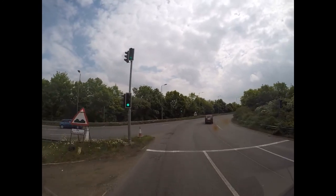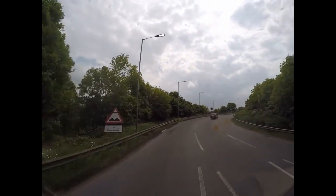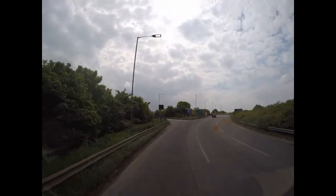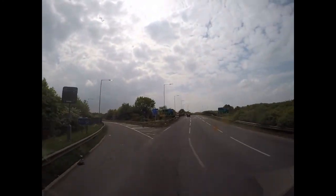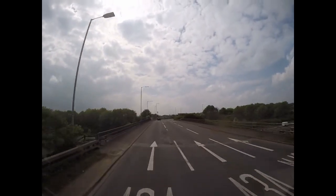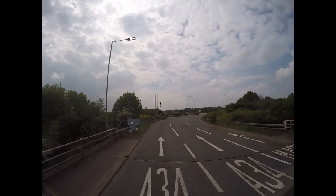It gets a bit funky as you go around here. Hang on to your hats. And the road disintegrates a little bit. There you go. A34. See that T25 in front of us? He had to move into the left hand lane because he was around the outside of me.